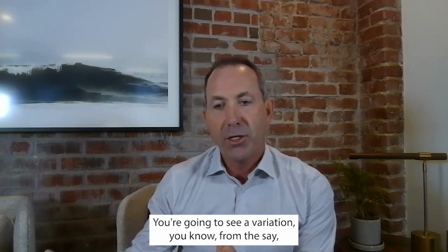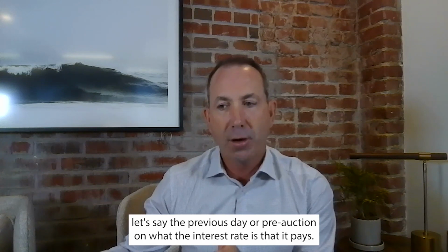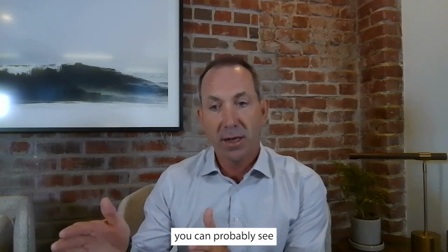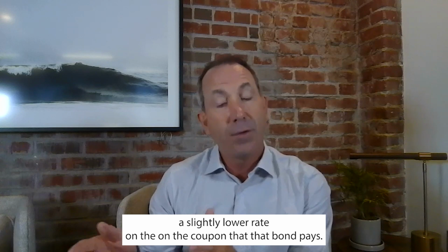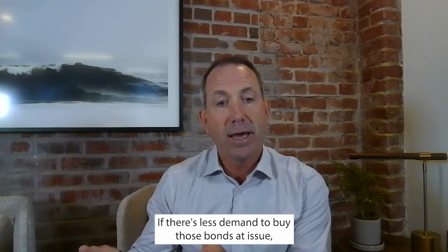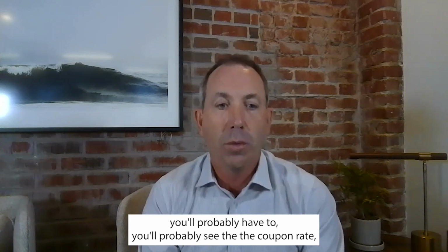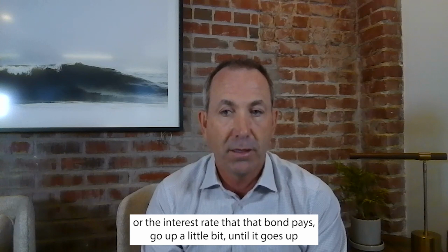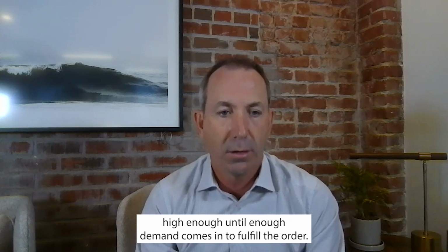You're going to see a variation, from let's say the previous day or pre-auction, on what the interest rate is that it pays. So if there is more demand, you're going to probably see a slightly lower rate on the coupon that bond pays. If there's less demand to buy those bonds at issue, you'll probably see the coupon rate, or the interest rate that bond pays, go up a little bit until it goes up high enough until enough demand comes in to fulfill the order.